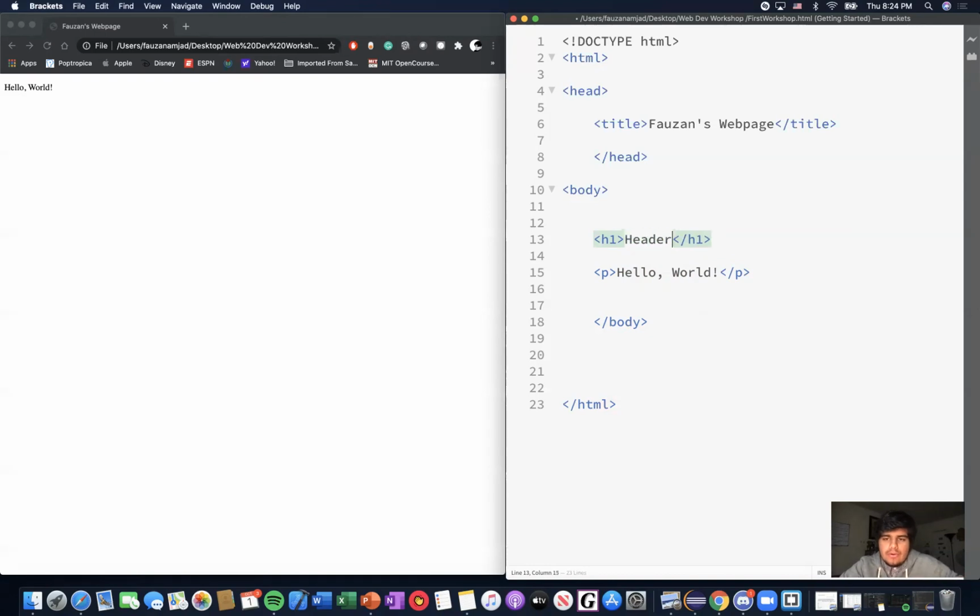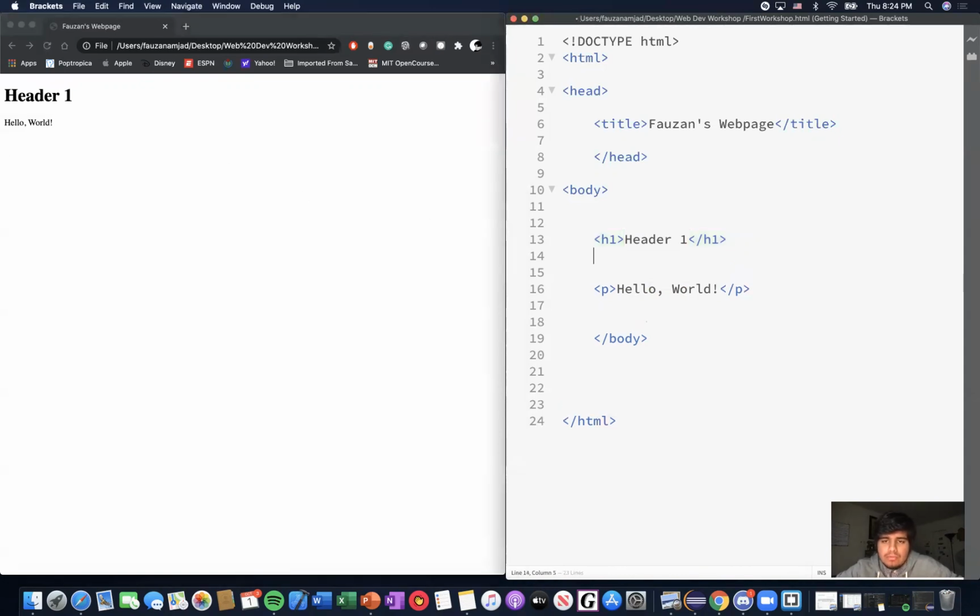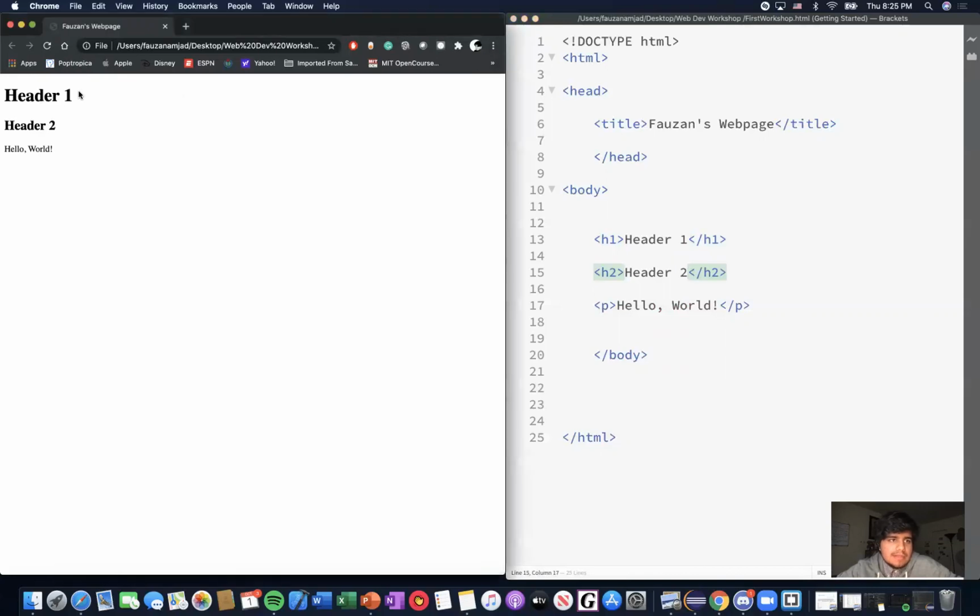Let me put header one, and let's see how it looks. Header one looks pretty big. I mean, it's a header after all, but maybe that's too big for us. Then we could do H2. With H2, it gives us a smaller header, maybe the same amount of boldness, I can't really tell, but it is much smaller. Maybe it's even rivaling the hello world over there.